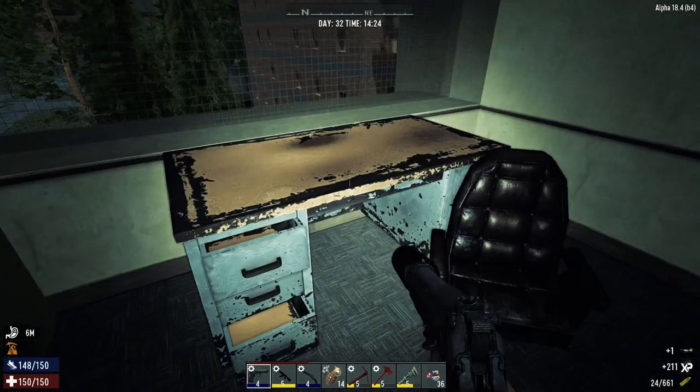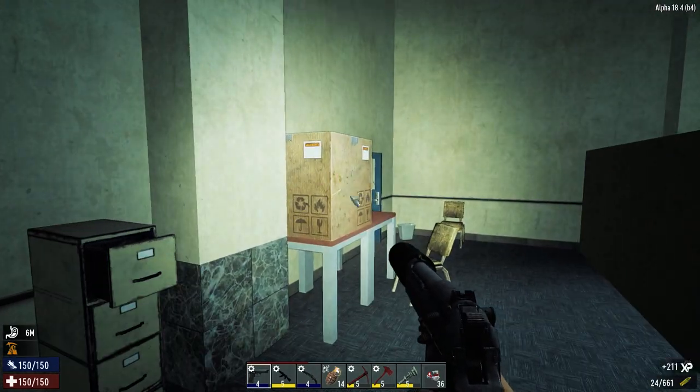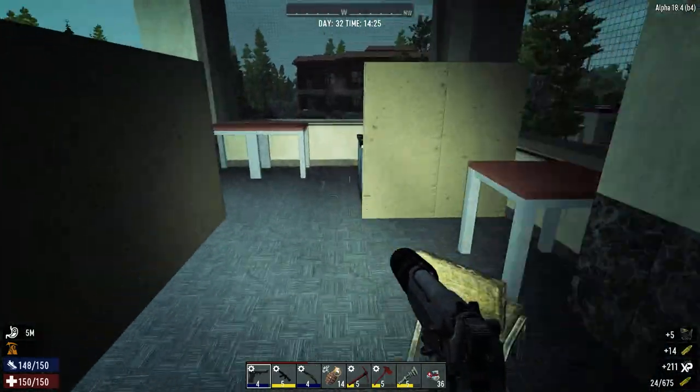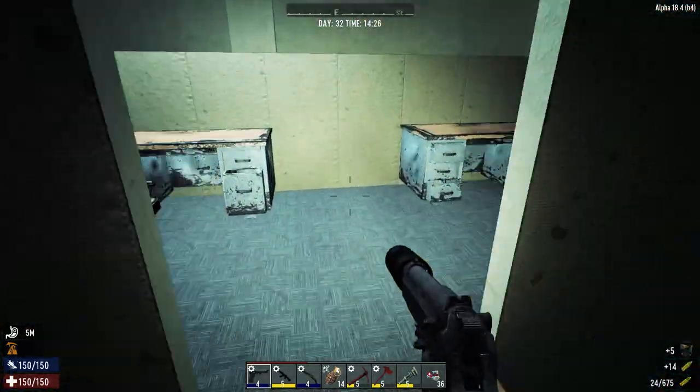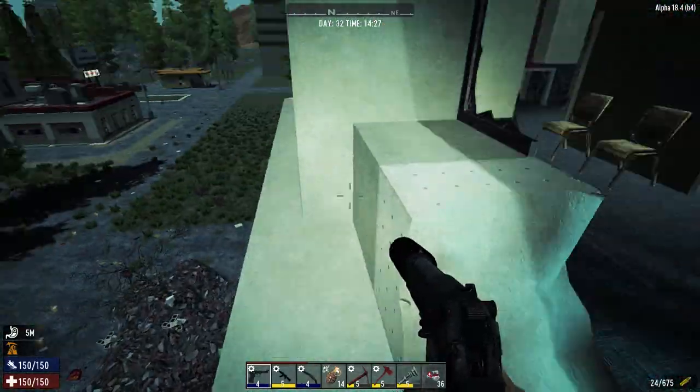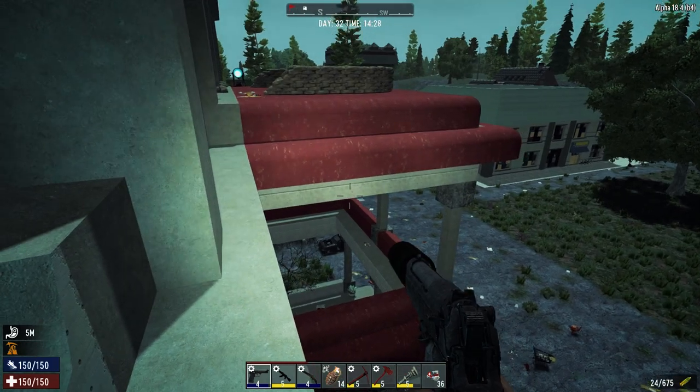All right, let's search this shit. And scrap that. The 9mm ammo. Alright. Is it this way?